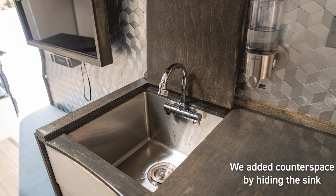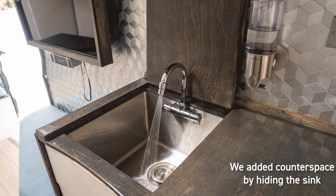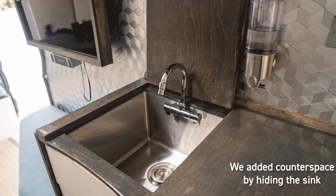Number 3 on our list is commercial style kitchen faucets. These things look great, and they're a wonderful feature to have at home when you have a really big basin. But in a moving vehicle, we opted against such a large kitchen faucet, and there were a couple of reasons. One, we wanted to gain counter space when we weren't using the sink. We also didn't want a lot of backsplash or spray all over, because those things are pretty powerful, and they're going to spray all over the place.